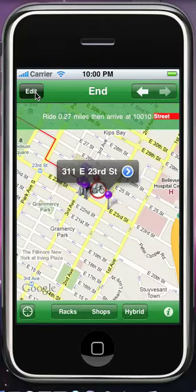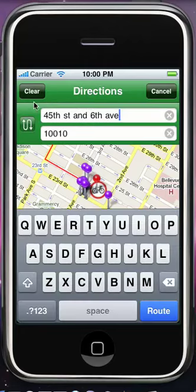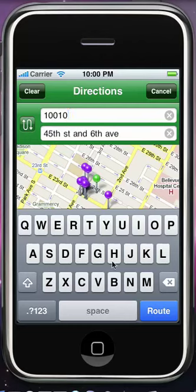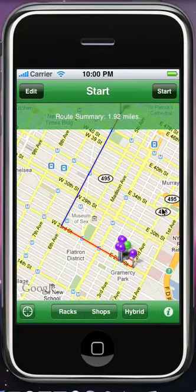So let's go ahead and go back to the map view. Say I want to go back to wherever I came from. I can go ahead and hit the edit button and just click on the reverse button, tap route again, and we get a reverse route.